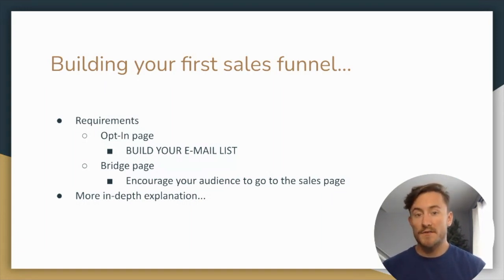Now your bridge page is to build the bridge between your opt-in page or your traffic source and the sales page, which is generally provided by the company that you're promoting. So what you want to say in your bridge page is, this product worked for me in this way, I think it'll work for you in this way, it's given me amazing results, and so on and so forth. That's generally what your bridge page is meant for.